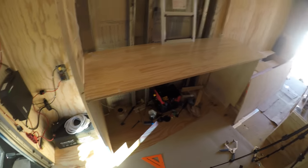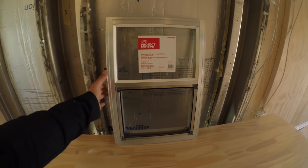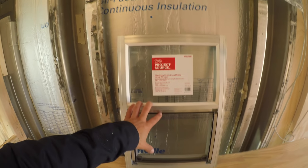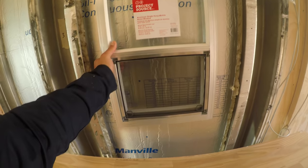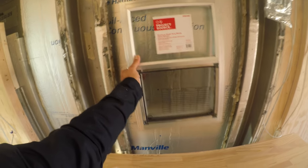Quick update. I'm working on the kitchen right now, but I actually found a mobile home window at Lowe's, brand new, for $30. And literally perfect for this space in my kitchen, which will probably be maybe right here. But yeah, $30. I had been looking for a window.